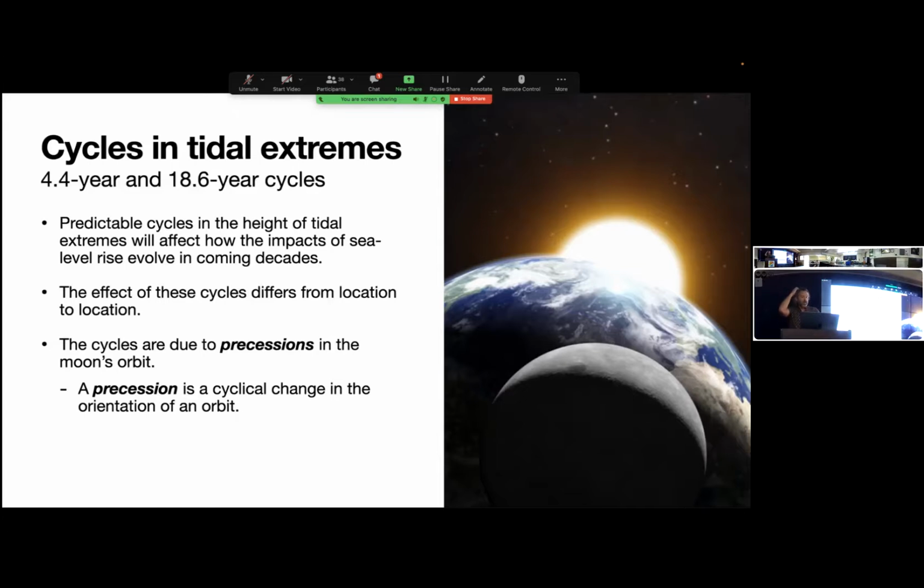So I thought it might be kind of cool. This is something I've been working on a lot with my family from PICASC and thinking about. And I thought it might be interesting to go through why some of these cycles exist.